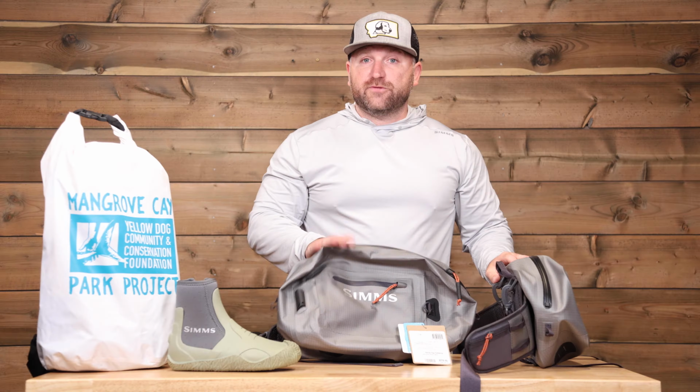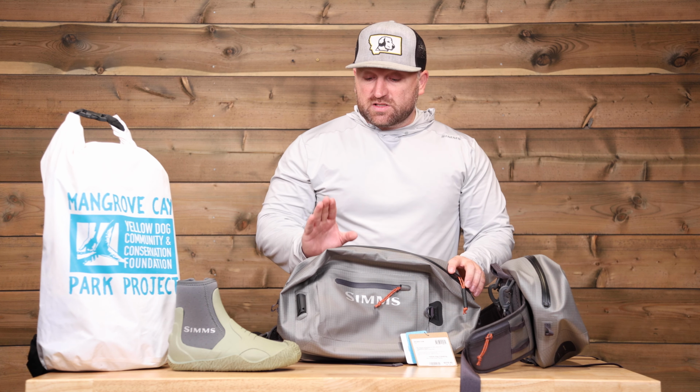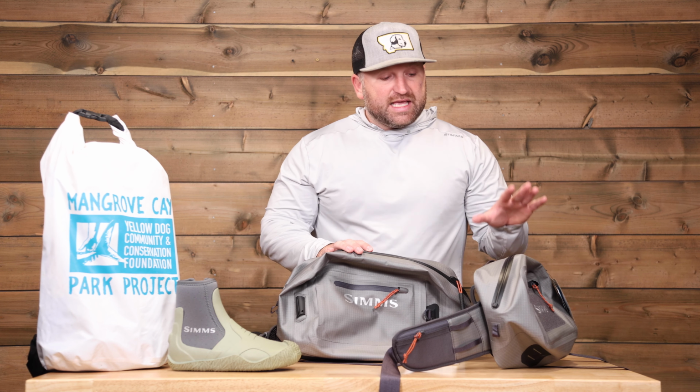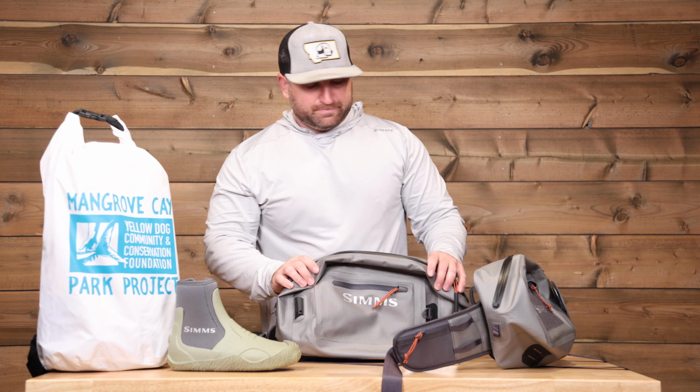As for your actual fishing pack, it's going to be a little bit of preference here. You have the sling packs as well as hip packs. My preference is taking a sling pack. That way, if I do get a little bit deeper in the water, I'm not quite worried about the pack itself. Even though it is waterproof, I still prefer to make sure to have my accessories and fly boxes a little bit higher up on my chest.